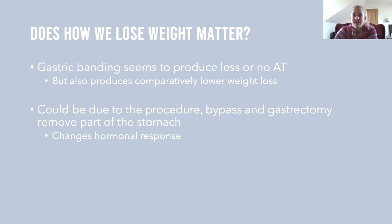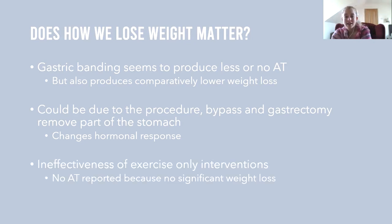So as I mentioned earlier, the gastric banding process producing less adaptive thermogenesis could be due to the procedure itself. So actually removing part of the stomach, as you would do in a bypass or a gastrectomy, that's the word, removes part of the stomach, which will change the hormonal response to it. And this study also, once again, as has been highlighted in the research quite a lot, showed the ineffectiveness of exercise-only interventions. They didn't report adaptive thermogenesis because they didn't show any significant weight loss.